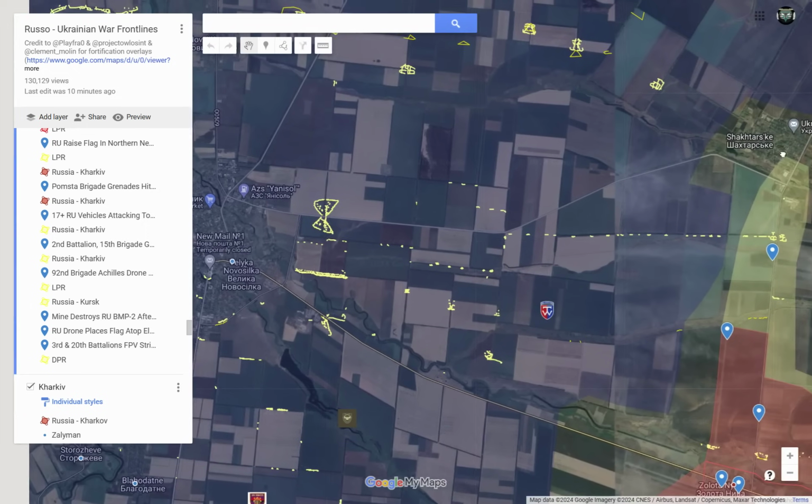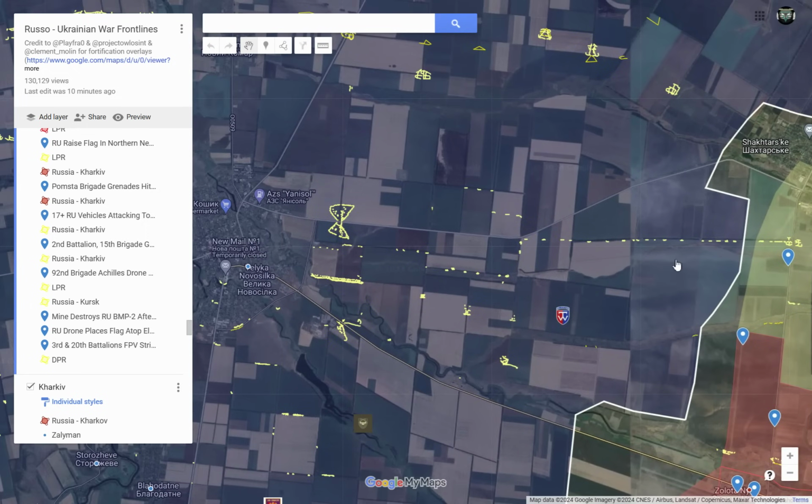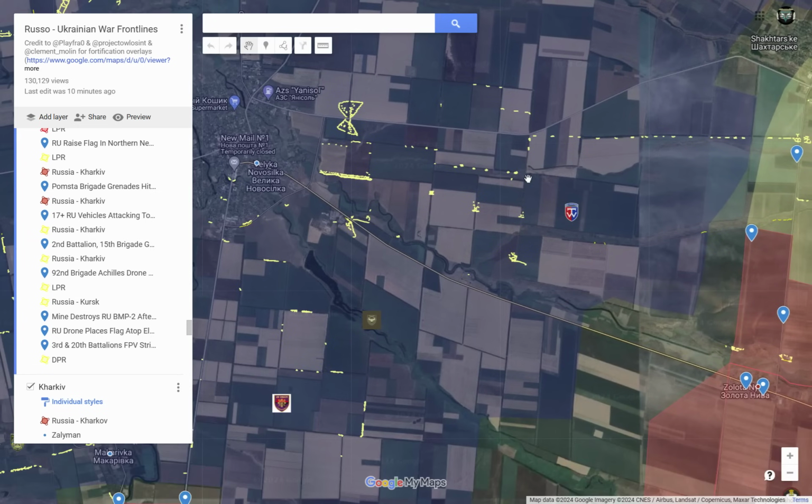And then to the west, this is a region that also doesn't have that much density in fortifications. A lot of the defenses were built with the sort of perception that the defense would be directed towards repelling attacks directly from the south. You could see how it was envisaged on my map. And now the reality is the Russian forces have a wide array of means through which to reach Velika Novosilka. They have this route. They have, of course, all the open fields, but they also have the road coming in from Shakhtartske to Velika Novosilka directly from the east.